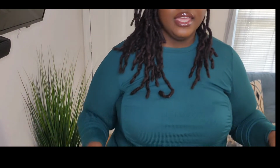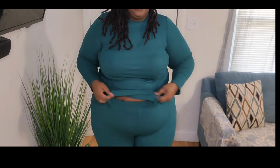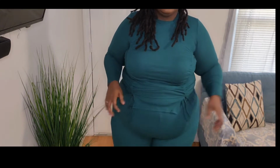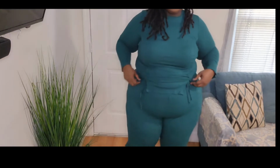All right. So we're going to move into our last set of this haul. Last but not least, this is the Clear Your Schedule ruched pant set, size 3X, and it's in Hunter. So it's a very, very deep green. Now this is definitely a different type of set. As you can see, it is a two-piece.